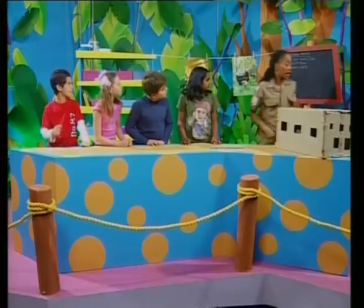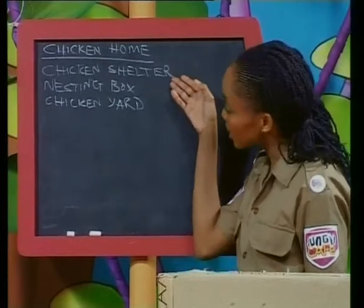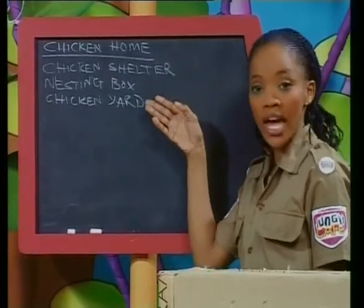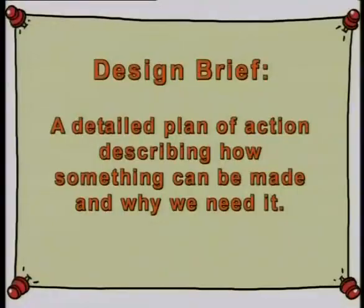Remember this? These are all the important things we need to design and make. Those are a chicken shelter, a nesting box, and a chicken yard. We can use this for our design brief. It's very important to know exactly what you want to do before you begin work. So, we should add to that list a perch, a feeding box, a fence, and a water container.